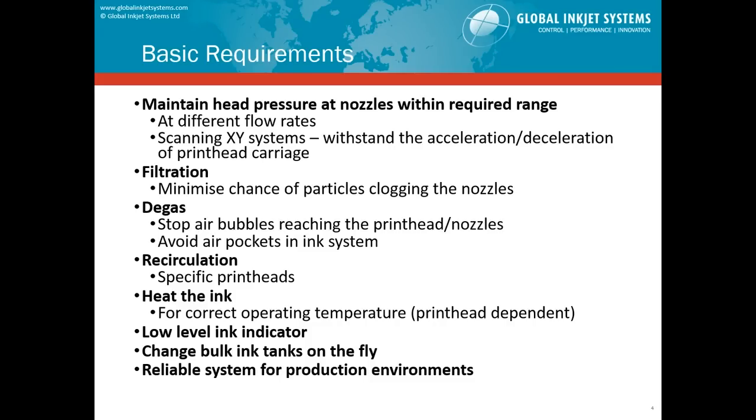We also want to make sure that we don't get anything nasty getting into the printhead, so filtration is a key part of the system. We also want to stop things like air bubbles getting into the system and avoid air pockets within the IDS. And in order to do that, we may want to implement a degas system. Certain printheads actually require recirculation, and in some it's optional. And I'll go through that in a little bit more detail of where you might want to use recirculation.